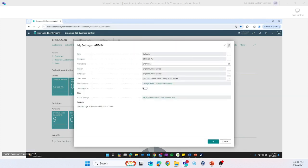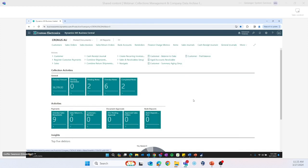And by doing that, this is the first window that populates when I drill into Business Central. And we're calling this the Collection Role Center. So as a collector, what I can see here, the first thing when I drill into Business Central is my collection activities, telling me I have $56,000 that's already past due. I have 2 pending notes or follow-up tasks that are soon going to be due. I have 6 that are already overdue, so I probably want to follow up with them right away. And then I can always review my completed notes or tasks from there as well.